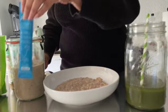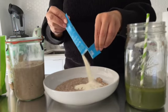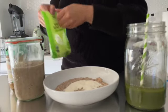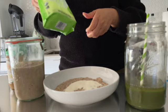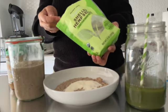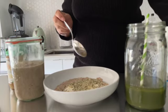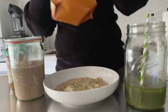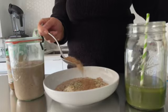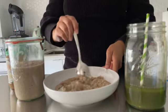So I'm going to start off with some collagen. I've been incorporating more collagen into my diet. I do like the Vital Proteins, so I have some packets that I'm finishing up, so I added one pack of Vital Proteins. Of course, I love hemp seeds, so I'm adding a big heaping tablespoon of hemp seeds on top. And also I'm adding some flax meal, or flax seeds that have been milled. I love flax seeds. They're so good for you. And then I'm just stirring everything together.